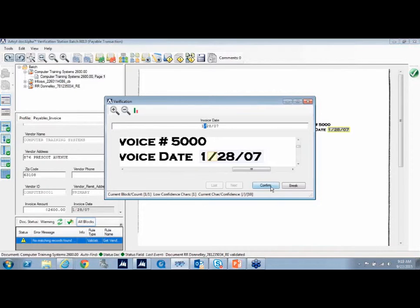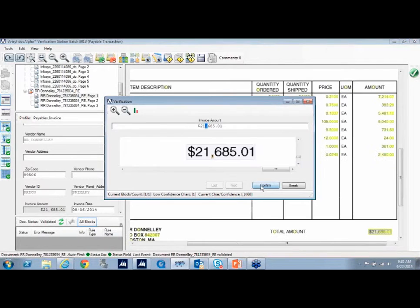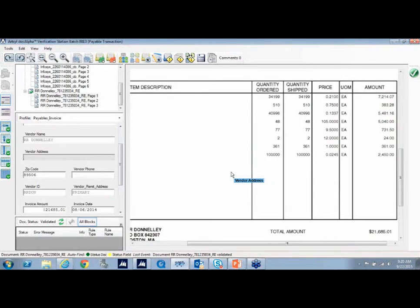Now these are exceptions, so we can come and we can hit F7. F7 on my keyboard is going to bring up any of those low confidence characters for me. Now I have my low confidence characters threshold set very high, so it's going to bring any little inconsistency to me. This is a zoomed in portion of the document, from what's behind this window. And then this top bar is actually what's been captured. So it is in fact a slash or dash, so we can go ahead and confirm that. It is in fact a comma, so we can go ahead and confirm that. Right, so now we've addressed those low confidence characters.